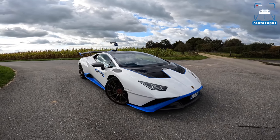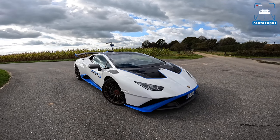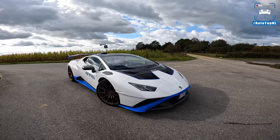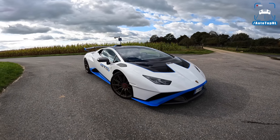My name is Max, and this is the all-new 2022 Lamborghini Huracan STO. It is freaking amazing, as you can see, and we've got this super cool spec as well today.